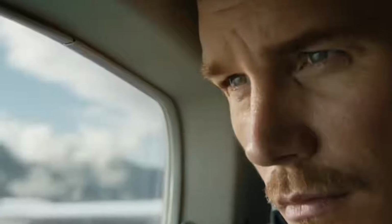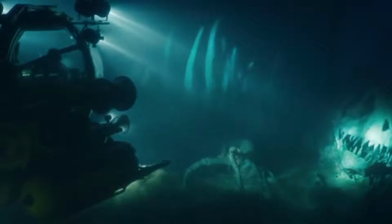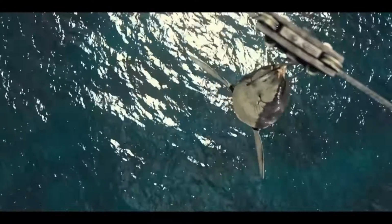So the extended peek that we did see was what they said was the opening. I don't know how accurate that is. It could have started a little later or sooner. But basically, it shows a submersible going into Isla Nublar, going underwater. And there's a giant metal gate wall inside the water. I don't remember seeing that in Jurassic World. Maybe it was always there. But anyways, they're opening it up, and the submersible goes in. So it's like a new way that they're going into Jurassic World.